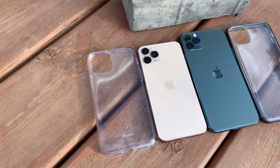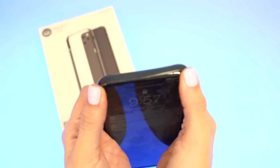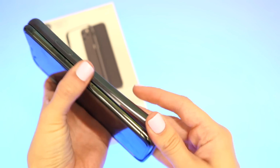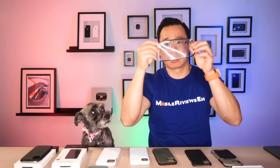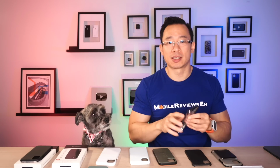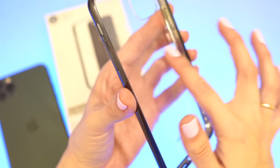Next up is the Moshi Vitris, and the cons are that it comes off the iPhone easily and it's below average in terms of handling. Now, while vitros is the Latin word for within glass, you can definitely see right through the Moshi Vitris case. It's got the same hatching as the Totallee case, but costs a little less. The dot pattern on this case prevents rainbowing on the clear portion of the case.